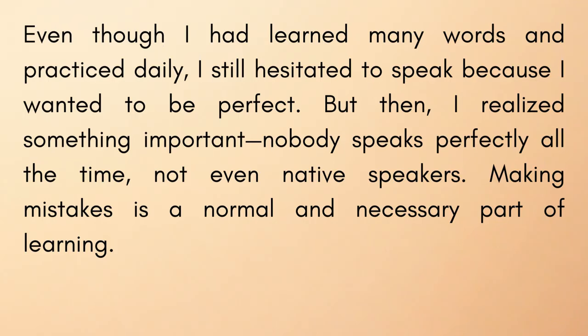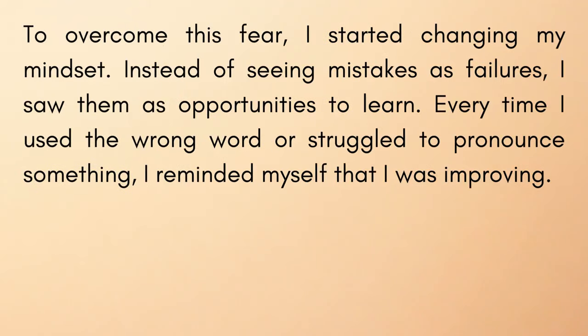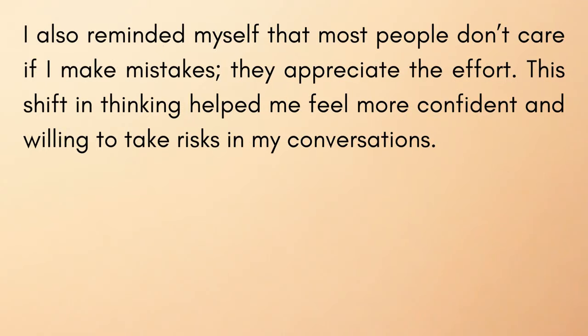Making mistakes is a normal and necessary part of learning. To overcome this fear, I started changing my mindset. Instead of seeing mistakes as failures, I saw them as opportunities to learn. Every time I used the wrong word or struggled to pronounce something, I reminded myself that I was improving. I also reminded myself that most people don't care if I make mistakes. They appreciate the effort. This shift in thinking helped me feel more confident and willing to take risks in my conversations.